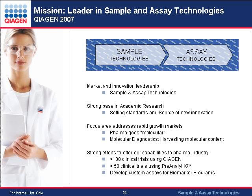So I would like to put a lot of emphasis on the fact that QIAGEN not only focuses on the academic research market, which is still, of course, extremely important for us, since this is the market from which all the developments proceed, also to biotechnology and pharma companies.